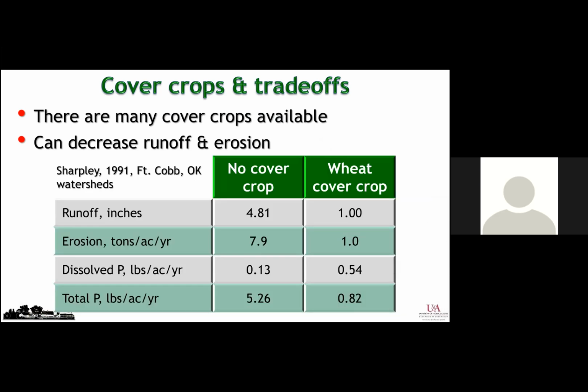Some of the work we did in Fort Cobb, this is peanuts with and without a cover crop. With a wheat cover crop, you could see quite a dramatic reduction in runoff, erosion, similarly, and bottom one here, total phosphorus. But again, that soluble dissolved phosphorus increased, and it became a greater percentage of what was coming off of the total phosphorus. So that was some background information. It's a benefit for cover crops, but one needs to be aware that sometimes that increase in concentration, or at least that loss of dissolved phosphorus, is sufficient to perhaps accelerate eutrophication of some sensitive waters.